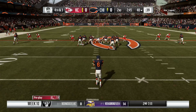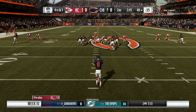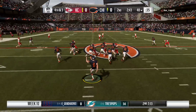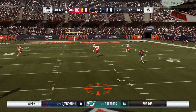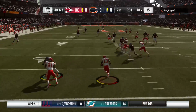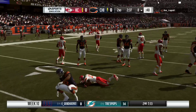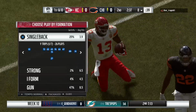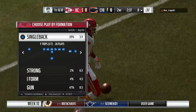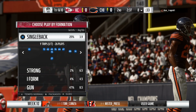On fourth down, here's Andy Leon to kick it away. Back deep for Kansas City, DeAnthony Thomas. A big kick that time, 52 yards. And the Chiefs are going to take over with a long field ahead and a 1st and 10. And the Chiefs now getting set to go.